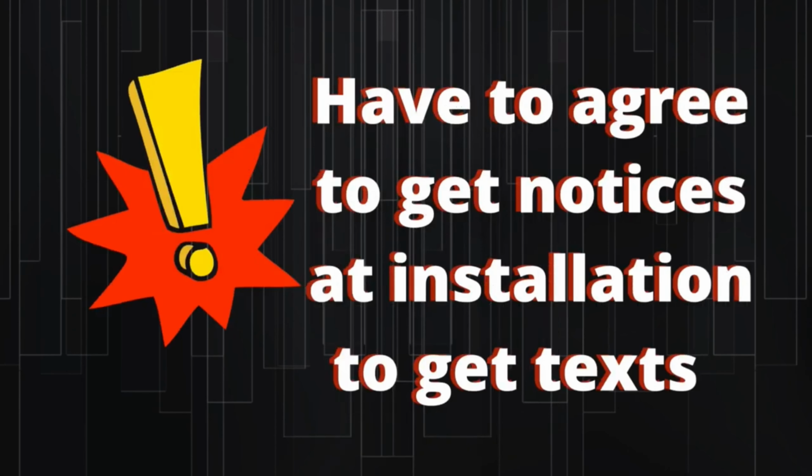Just a reminder, if you did not agree to allow the NCL app to send you notices when you first opened the app in Onboard Mode, you will not get texts. You will only be notified of calls once they've changed into voicemails and you open the app manually.